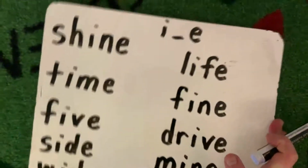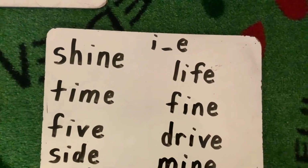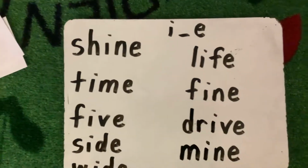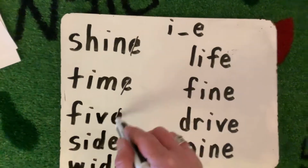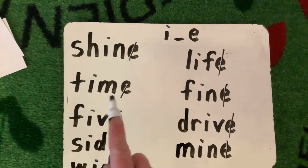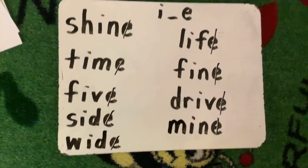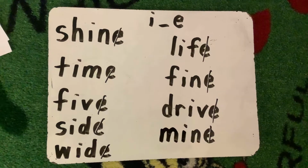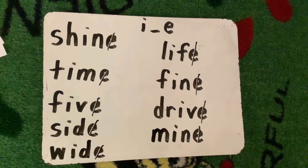Now let's review. We have been working on the silent E, the I, consonant E. The E hops over one consonant, makes the I say its long sound, its name of I. Let's practice these. You can echo me or read them with me. Shine. Remember, our E is silent. It's there to make the I say I, to hop over. Here we go. Time, five, side, wide, life, fine, drive, mine.